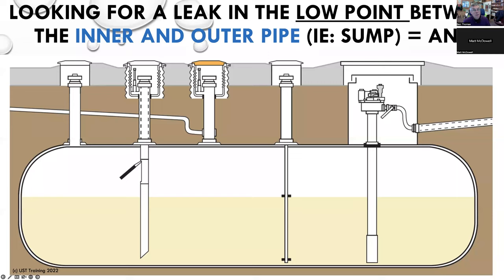Now, if you have double wall piping, right? We have a submersible turbine sump here, double wall piping feeding into the system. So if you're looking for a leak at the low point between the inner and the outer pipe, i.e. the sump, any liquid in the interstitial space is a suspected release.